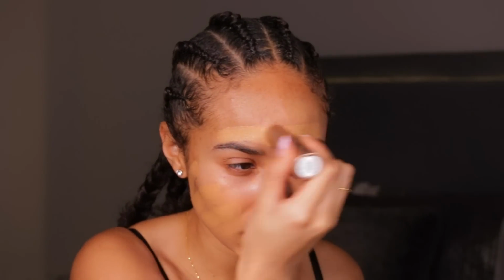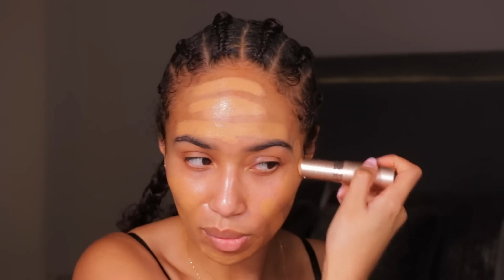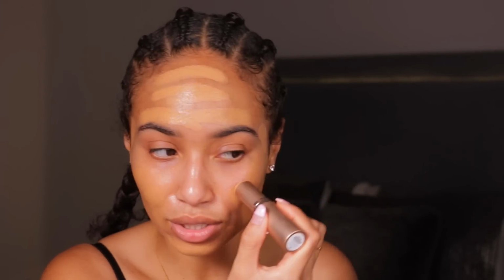I know a lot of people like to stay away from foundation sticks because they have dry skin, but this is amazing. Especially if you don't have hyperpigmentation and have close to perfect skin, this would be your best friend for the summer because you don't even need to use a lot of it. But I'm doing a full face right now, so we're just going to use a good amount of it. This stuff is so bomb. I have been grabbing for this so much.